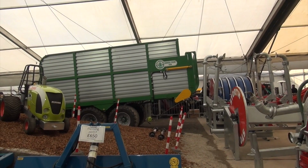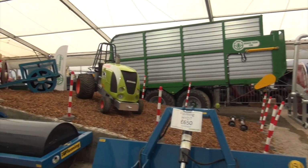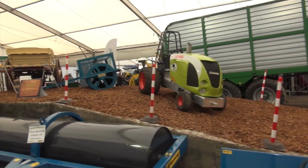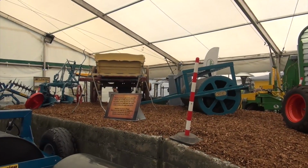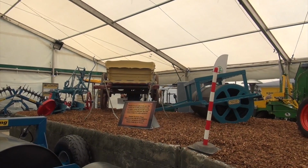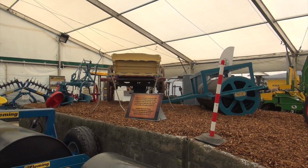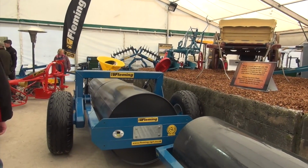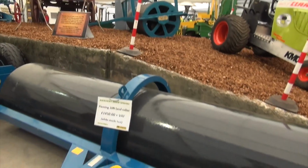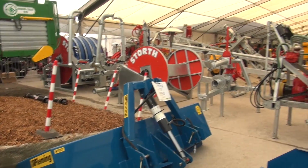Grass Tech zero feeder in the background there. Little Claas tractor and Rickerby roller, years gone by. Also the Rickerby turnip cart cutter and plough at the side there. Climbing rollers. Spent many a happy hour rolling the fields at Wake Farm Ruffle. So it's all sorts of different things here.